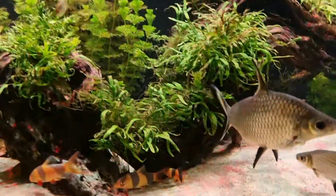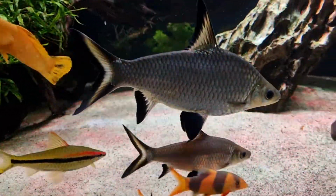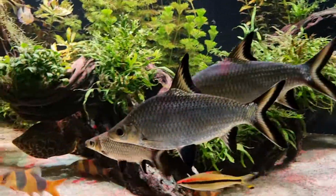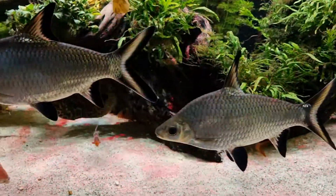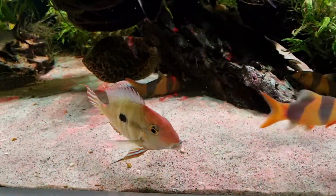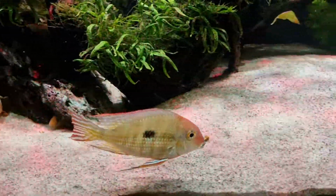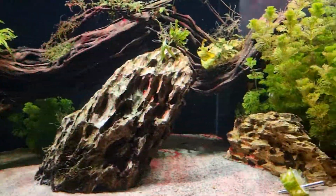Here we go. This is my October update, which incidentally is 1 year since I set this 8-foot tank up. Learned quite a few lessons. Learned more about fish I thought I knew, and some fish that I had no experience of before either. So let's see some of the oldest fish that we have in the tank.